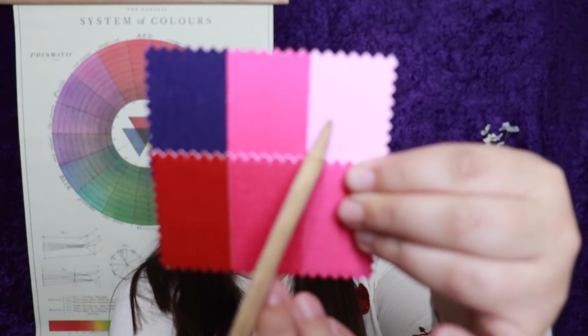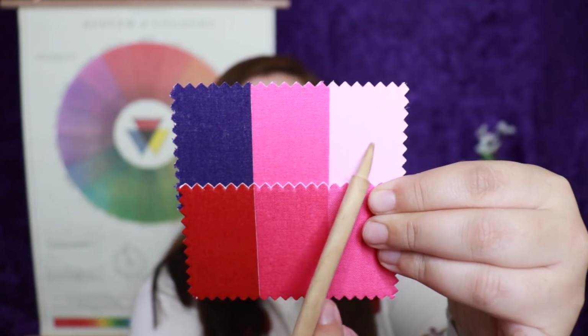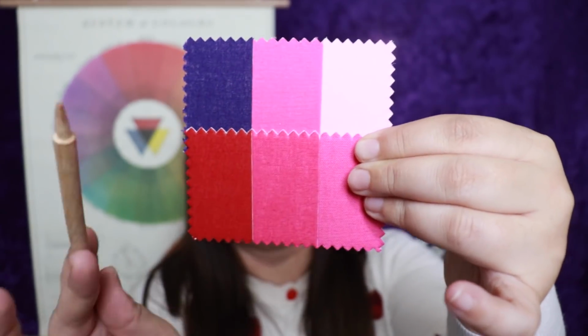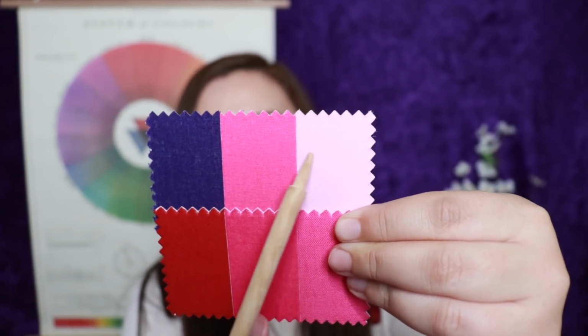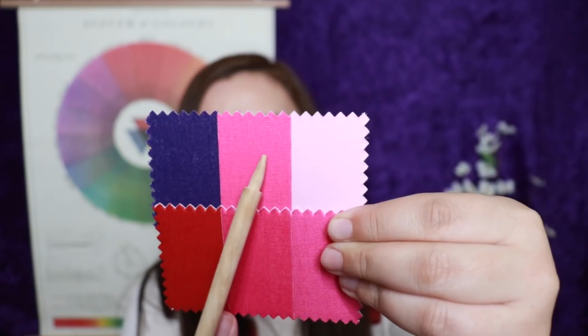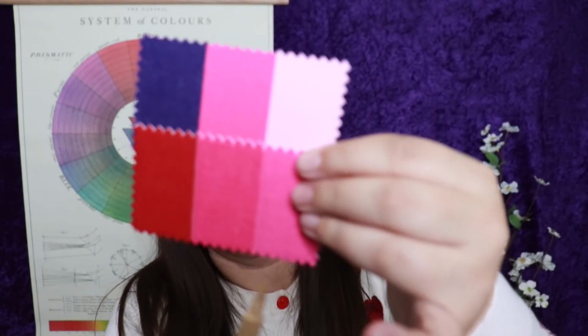But right now in this season, I believe it's not going to be too hot or too cold during the spring. It's going to be very, very mild. Well, depends on where you live, but these tones right here are just going to look perfect on you. Very, very beautiful. Any combination between these two is just going to be on point on you.